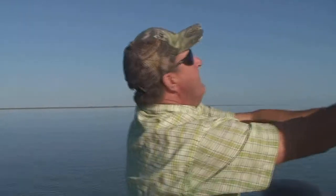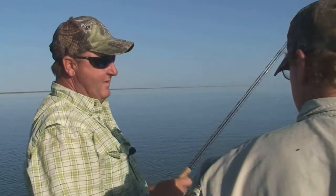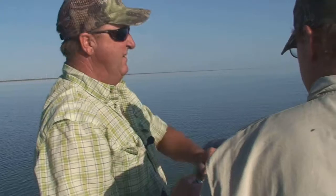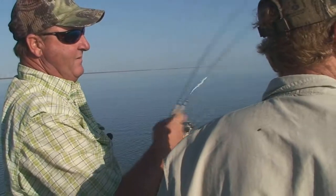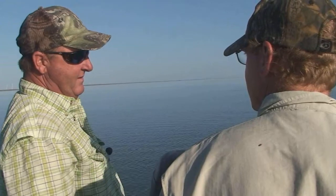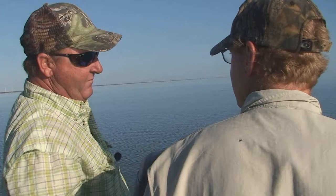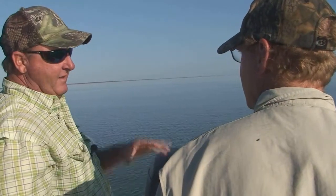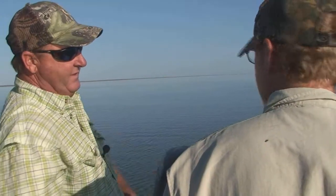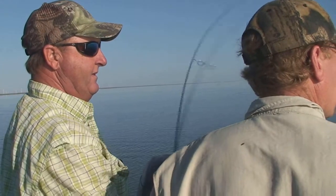Chunk this sucker out there as far as you can. Pop it a couple times like that, wait about 10 or 15 seconds, then do it again. If you see it go under, let it go under for about 4 or 5 seconds before you set the hook. Sometimes those reds, this water's shallow, so they'll just move it sideways or whatever. So you give them just a minute to get it in there.